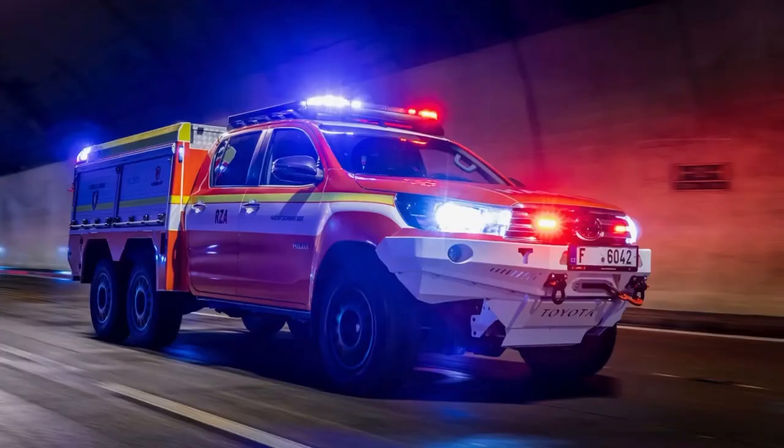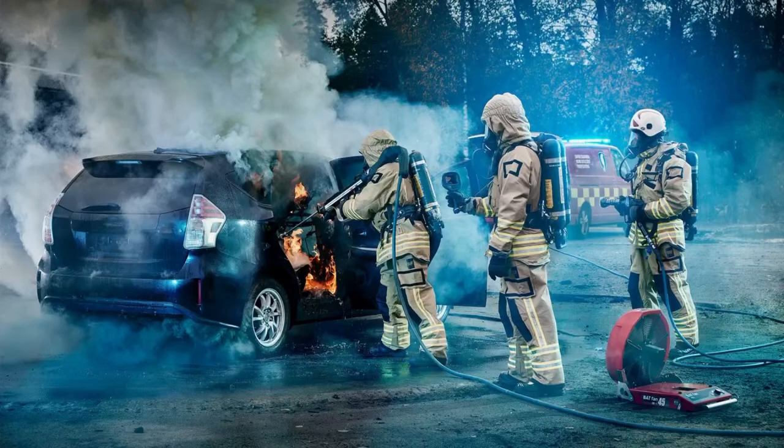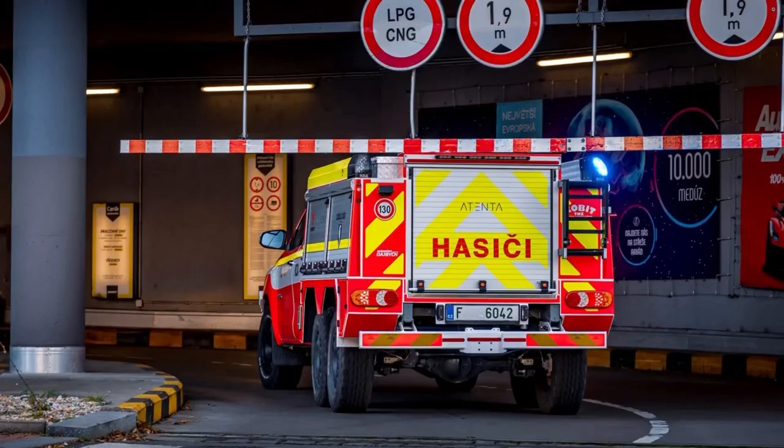If you're familiar with EVs, you'll know two things about their relationship with fire. One, that they're far less likely than petrol cars to catch fire. And two, they're also much harder to put out once ablaze. This poses a problem for underground and multi-story car parks.